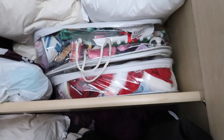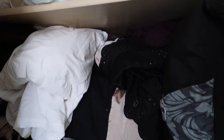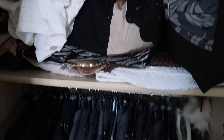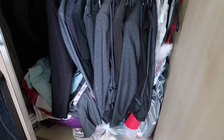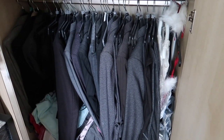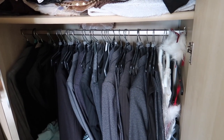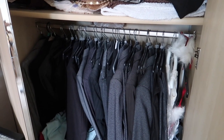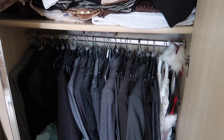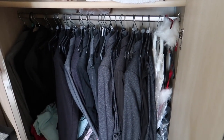This is probably worse. Up there I've got pillows. I've got bedding, which is just piled in because that needs looking at. And then on the bottom here I've got a load of work suits that I no longer wear because we tend not to dress as formally as we used to for work now. Most of these won't fit me anyway, but I'm going to go through and see if there's any trousers I can salvage or a jacket or two that might be really nice. The rest of it I'm going to donate. So I'm going to start probably on this side here, getting the suits and things sorted.